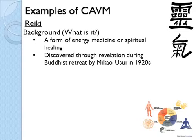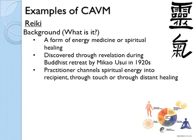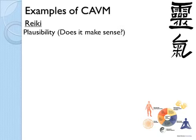This practice was discovered through introspective revelation during a meditation retreat by a Japanese Buddhist in the 1920s. And what the insight that this individual had is that the practitioner can serve as a conduit for a spiritual energy that exists in the universe and offer this energy up either directly through touch or from a distance to a patient who can then potentially make use of this energy in healing. There are a variety of more specific theoretical arguments and techniques in schools, but that's the general practice.